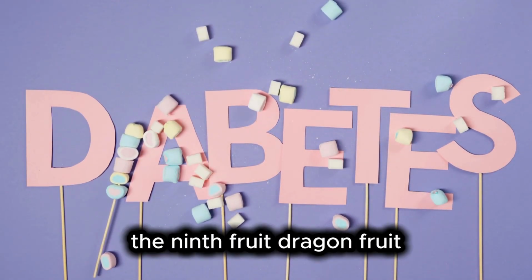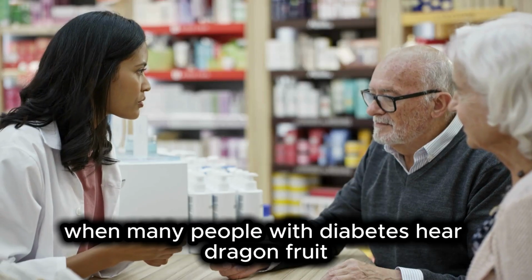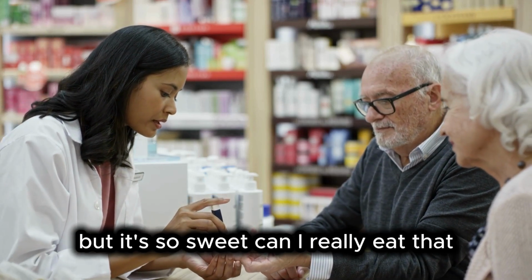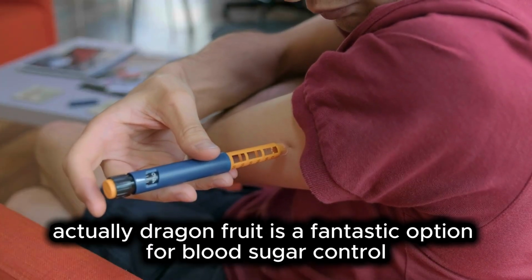The ninth fruit, dragon fruit, the sweet, safe sugar control fruit. When many people with diabetes hear dragon fruit, their first thought might be, but it's so sweet. Can I really eat that? Actually, dragon fruit is a fantastic option for blood sugar control.